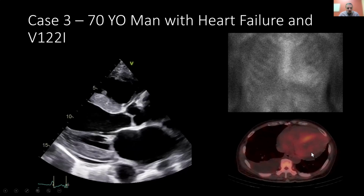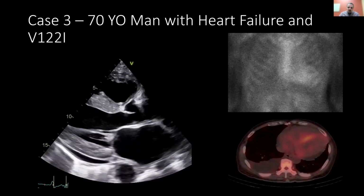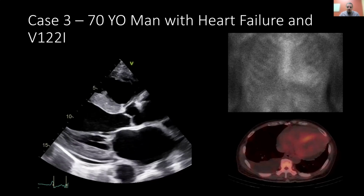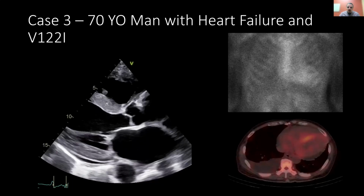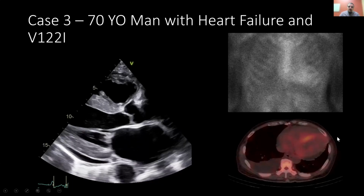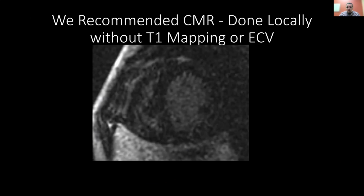And when I saw him and talked with him, by the time that I saw him, he was doing so much better than this acute presentation. So I told him, you know what, I actually don't know for a fact that you have transthyretin amyloidosis yet. You might develop it in the future, but I'm wondering if this PYP scan is a false positive PYP scan. So we went ahead to do an MRI.